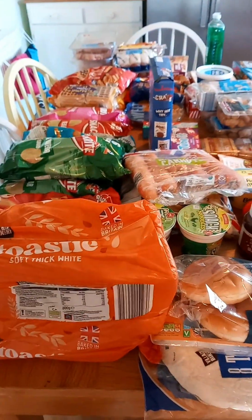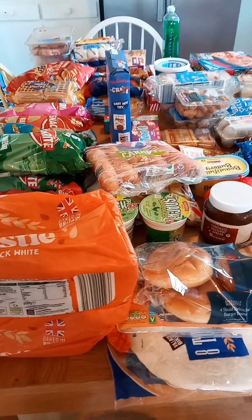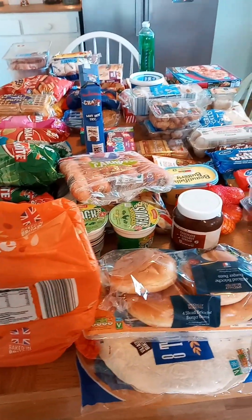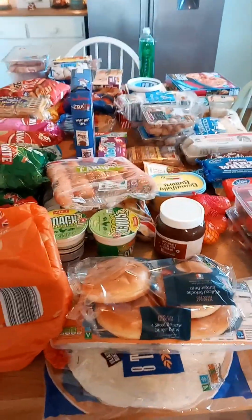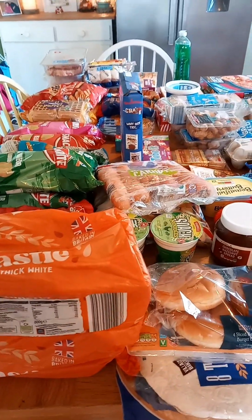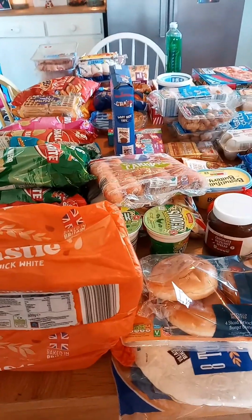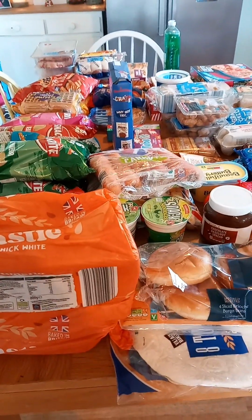Hi, my husband's just got back from shopping at Aldi and he had to pop into Tesco's as well to grab a few things like the dog food and some ice creams he forgot. So he had a budget of £200 for the week and he has come under the budget. So I will show you what we've got for a family of 5. That's 2 adults, 3 children and 1 small dog.